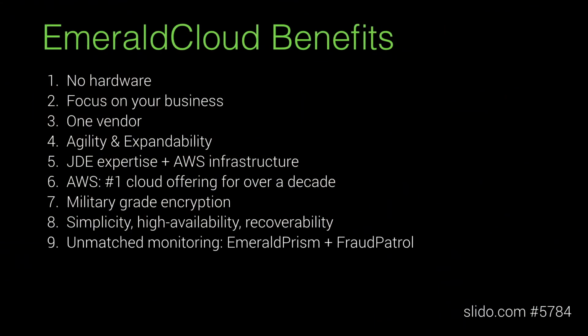As I mentioned before, we combine our monitoring capabilities, Emerald Prism and Fraud Patrol, so we can really protect our environment. We know what's going on at any given time. We have very strict SLAs, so we pass through Amazon SLAs, so there are guarantees for performance and guarantees for availability, and that's passed through to the customer. We also have guaranteed response time on tickets and requests when you contact us for issues.